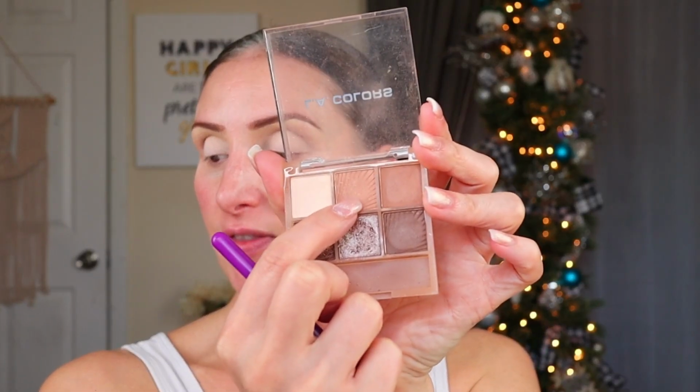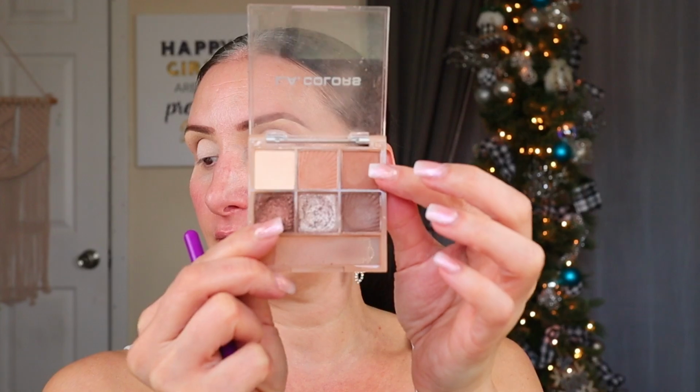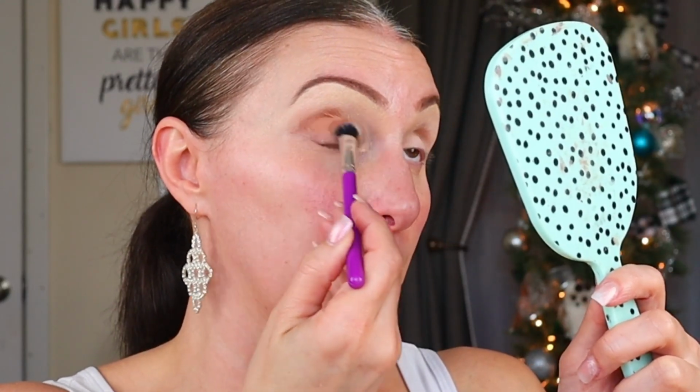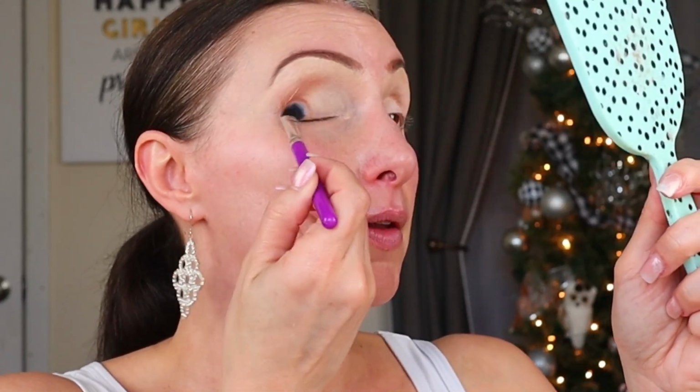I'm just gonna take that same brush and I'm gonna go into that next shade right there. Actually, I might go into the one next to it right there. And we're just gonna start building this look up. I'm gonna build it up with browns, and then I'm gonna use some of the dark, the charcoal shade. Then I'm gonna use the shimmer in the middle bottom there, and we're gonna just get this really pretty look for New Year's.